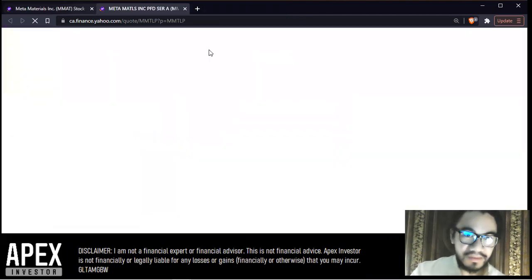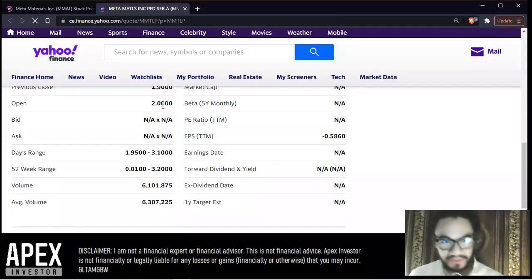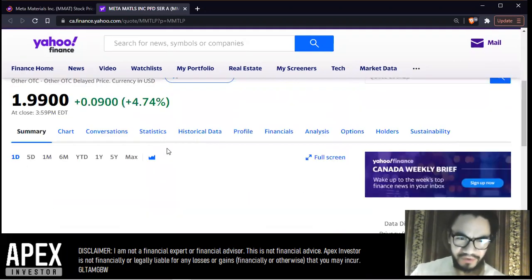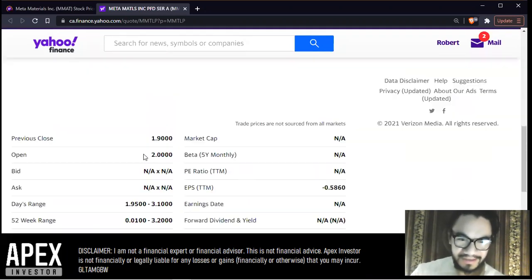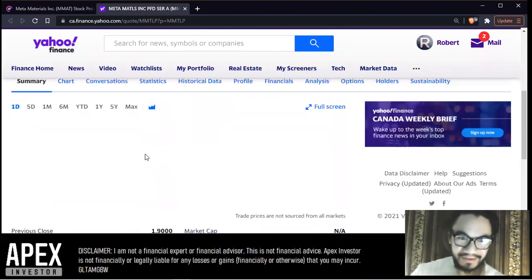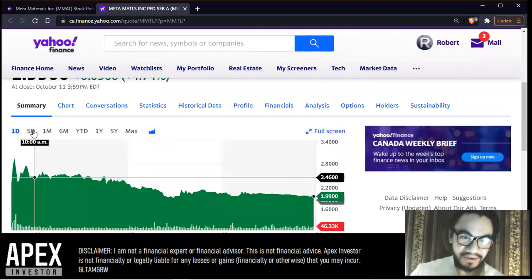I'm going to look at the metamaterials preferred share and see how that was trading on the OTC markets. It's slightly below average. It was trading between 1.95 and 3.10. So it seems people are swing trading this. They're simply buying it at 1.95, selling it at 3.10, buying it again when it dips. So this could be an interesting day trader kind of trade.